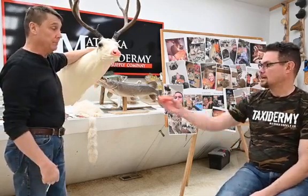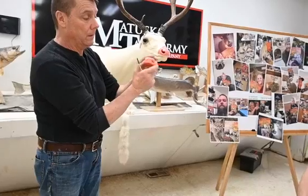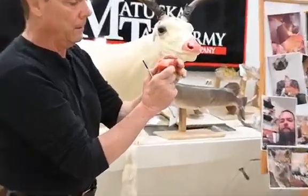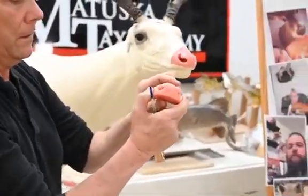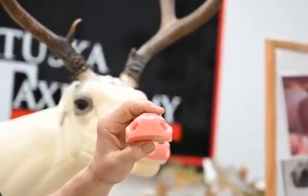Yeah, there it is. That's the whitetail. That's a whitetail nose, and it is being looked at now. I think there's a couple people that have yet to weigh in on it. We're just waiting for a couple more opinions.